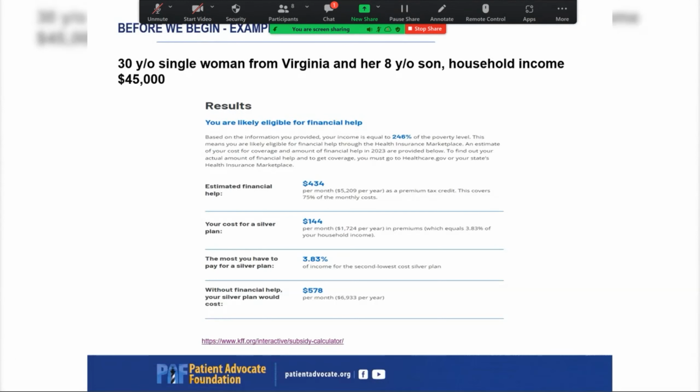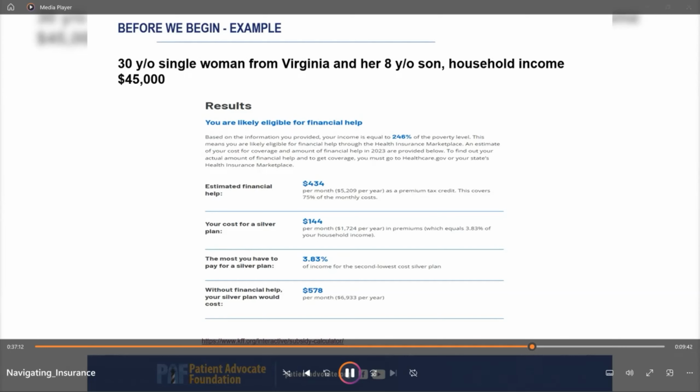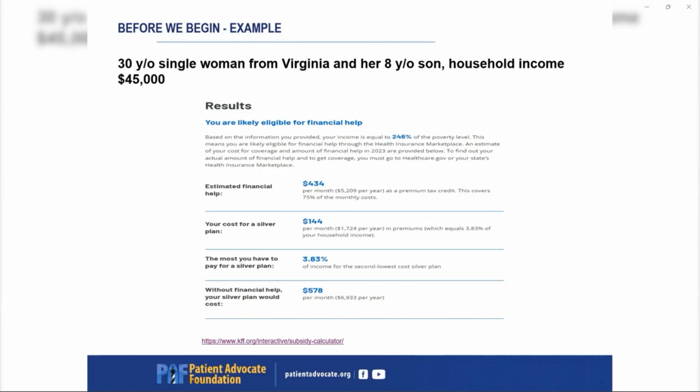I use the example of a 30-year-old single woman in Virginia with an 8-year-old son, and they have a household income of $45,000 annually. I input that information into the calculator. It told us that we were likely eligible for financial help. Based on the information we provided, the income that we have is equal to 246% of the federal poverty level. So again, that makes us eligible for assistance through the marketplace.